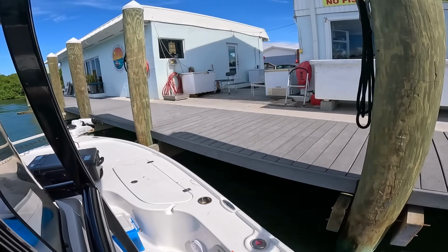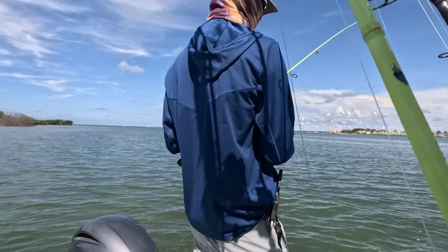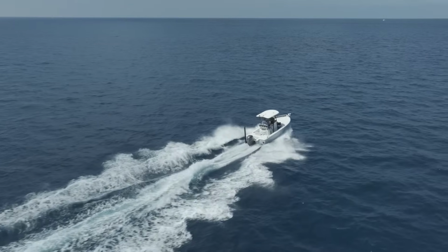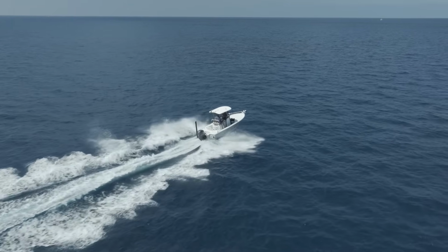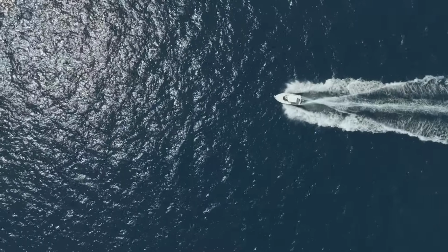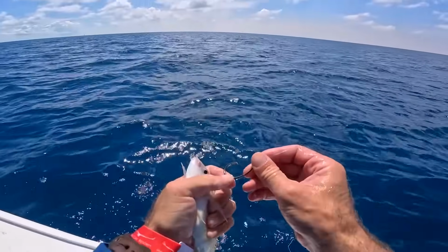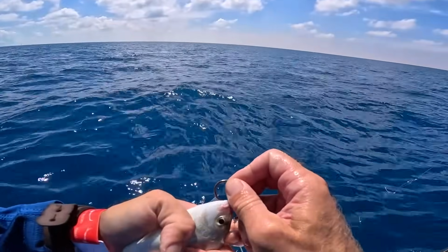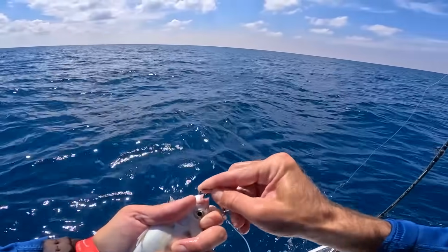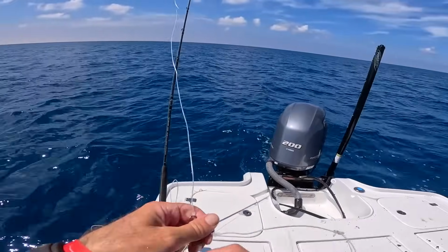So after that last snapper, we tied it up, went to the fuel dock, got some ice and fuel, and then we pushed off and loaded up with some more baits, and then we raced offshore. All right, we're here in 113 feet of water. Let's drop this pinfish down and hopefully it gets smoked. We definitely have a much faster drift than we did yesterday.